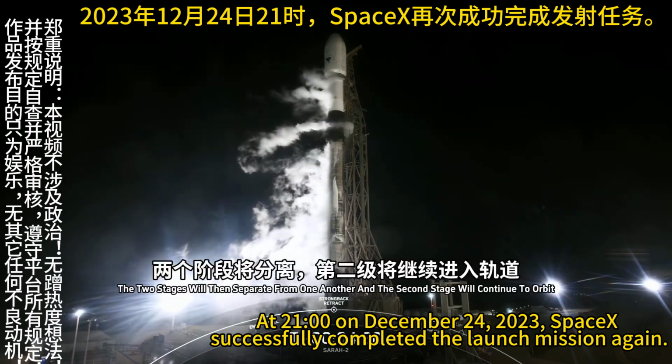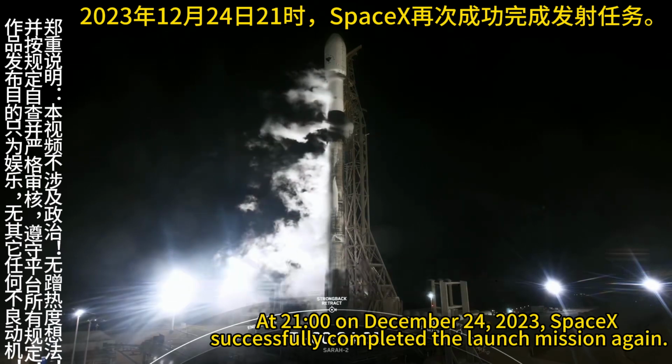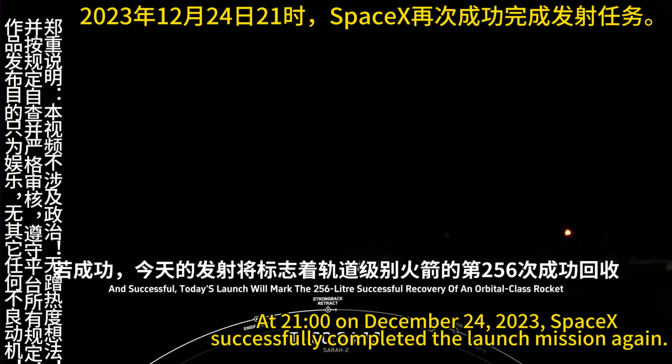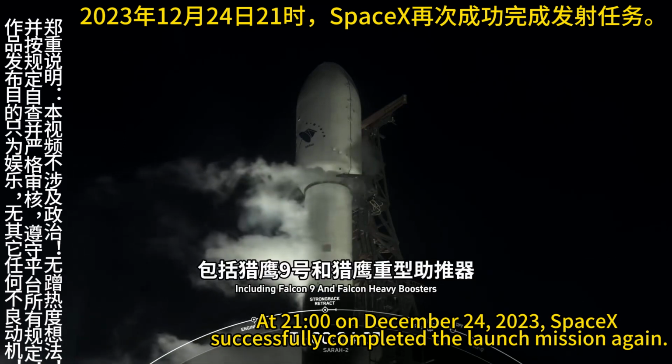The two stages will then separate from one another, and the second stage will continue to orbit while the first stage makes its way back down to Earth for its landing attempt. If successful, today's launch will mark the 256th successful recovery of an orbital-class rocket, including Falcon 9 and Falcon Heavy boosters.